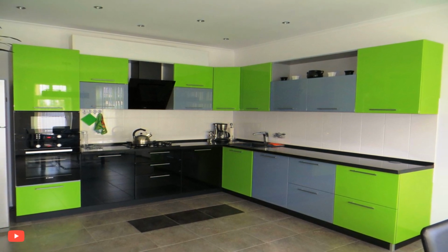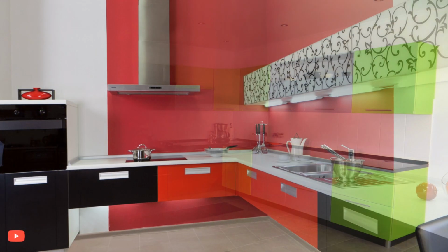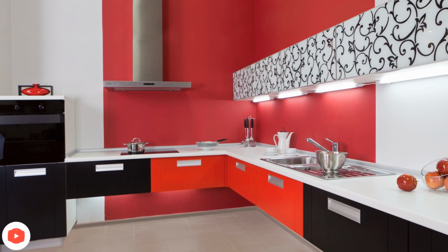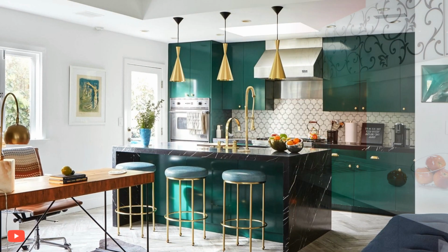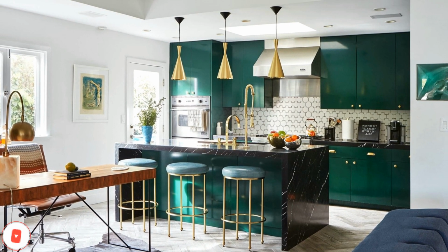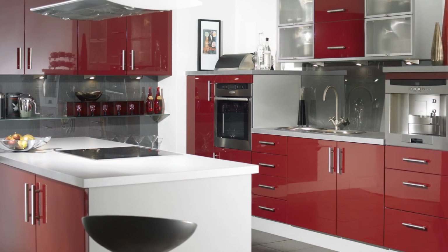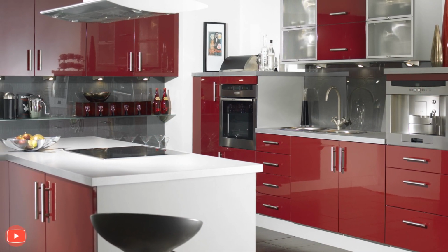Consider a multicolored kitchen that embraces a rainbow of vibrant shades. Each element, from cabinets to countertops to chairs, can showcase a different hue. This lively approach creates a sense of whimsy and individuality, making the kitchen a true reflection of the homeowner's personality.